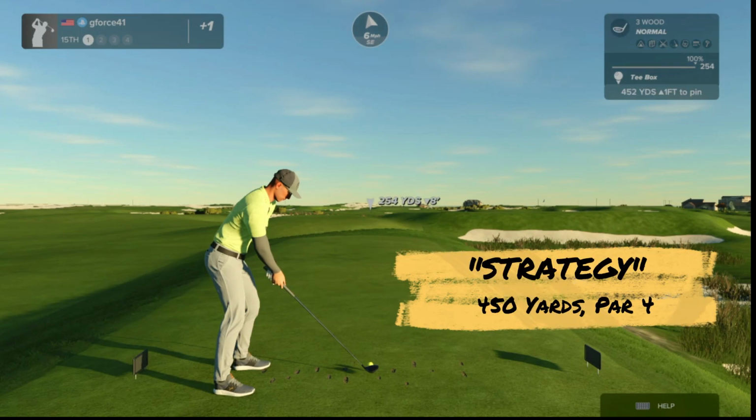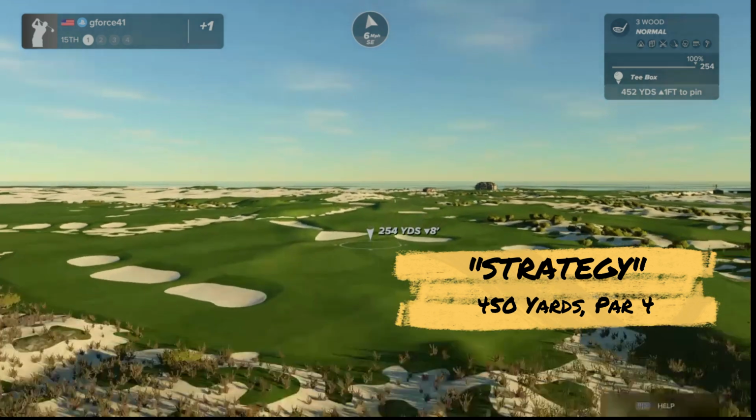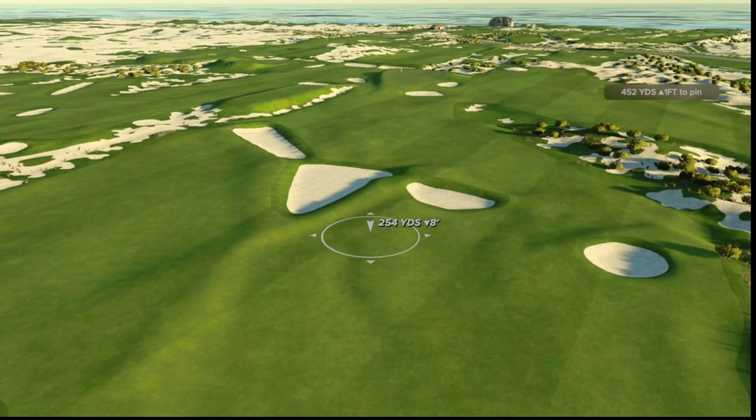Simple stuff makes it interesting, right, folks? Okay, this one is not simple stuff. This one is not a template. It is called strategy, and you're going to find out why in a second.